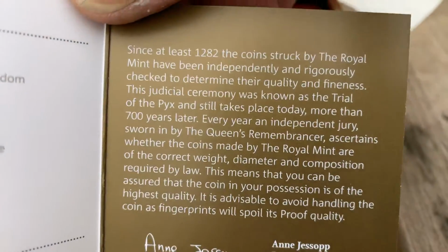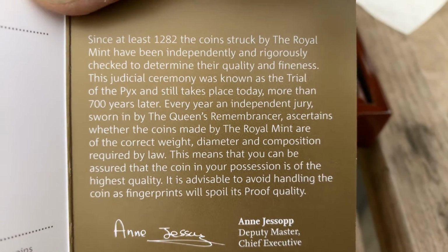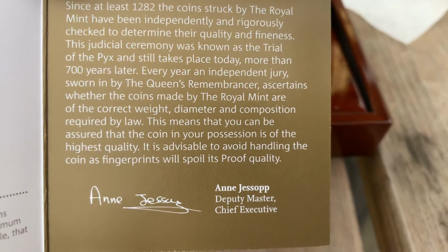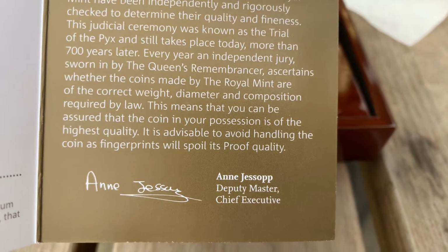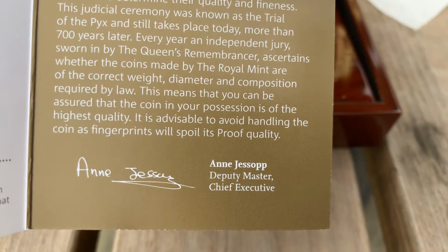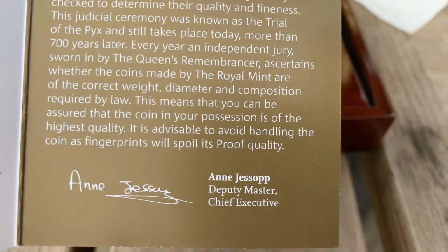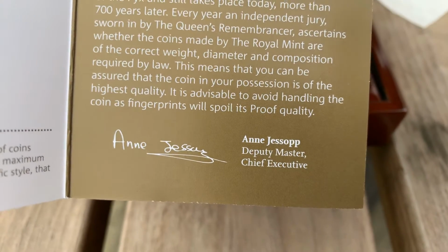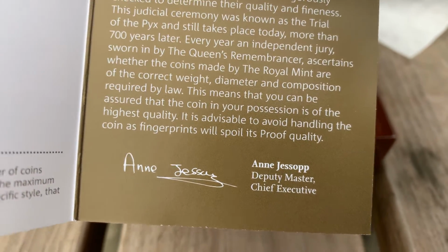So there we go. Since at least 1282, so 1,000 years, the coins struck by the Royal Mint have been independently and rigorously checked to determine their quality and fineness. This judicial ceremony was known as the Trial of the Pyx and still takes place today, more than 700 years later. Every year, an independent jury, sworn in by the Queen's Remembrancer, ascertains whether the coins made by the Royal Mint are of the correct weight, diameter and composition required by law. This means that you can be assured that the coin in your possession is one of the highest quality. It is advisable to avoid handling the coin as fingerprints will spoil its proof quality. Anne Jessup, Deputy Master, Chief Executive.